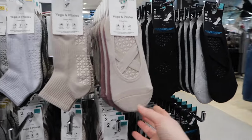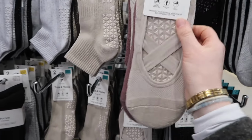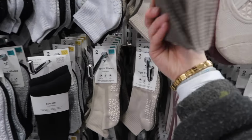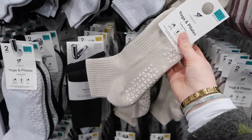Really, really nice. I did not know that Primark did yoga and Pilates socks. How good are these? £4 for two. I literally paid £12 for one pair of these at a class the other day. So they're so good. And they've also got these ones. I might get these ones that go up your ankles a little bit, just for something different.